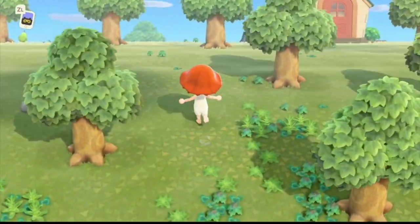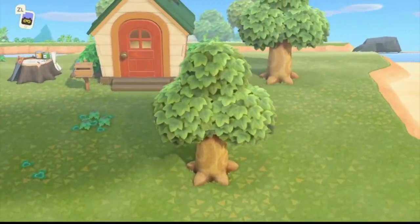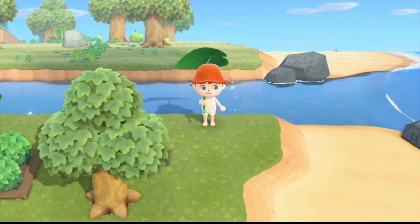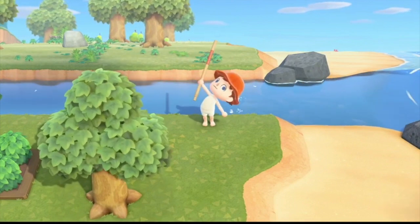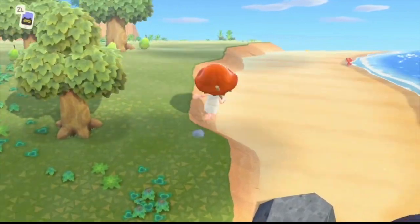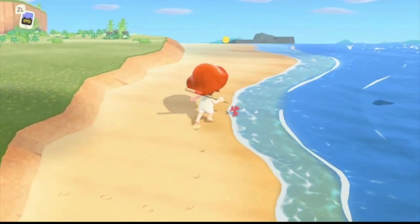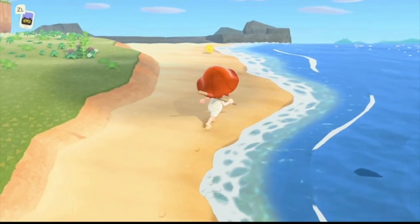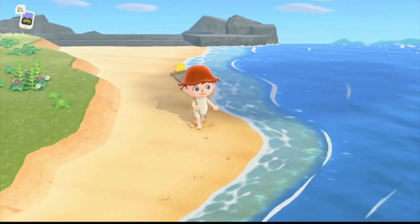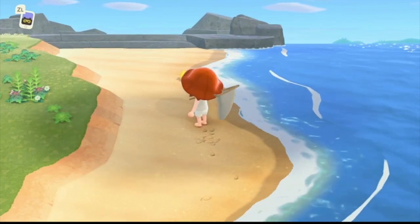Let's start at the very top. Let's be methodical about this. Start at the very, very top and then work my way down. Where's my pole? And now I've got great big pockets. Is that, oh, what's that? Do I catch that? Is it an insect? Or a shell?